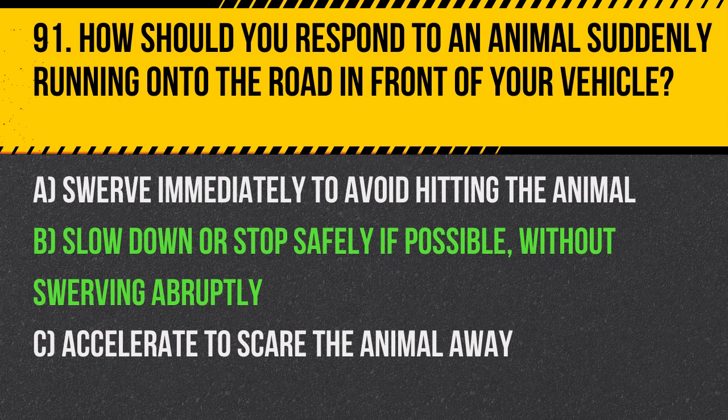Answer B. Slow down or stop safely if possible, without swerving abruptly. Sudden swerving can cause more dangerous situations. Slowing down is a safer response.